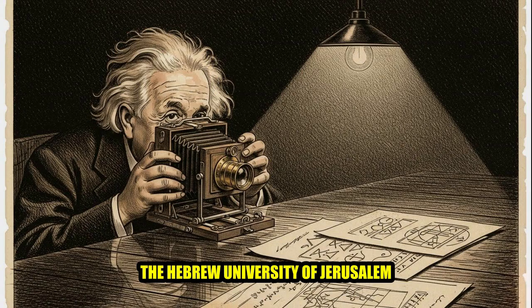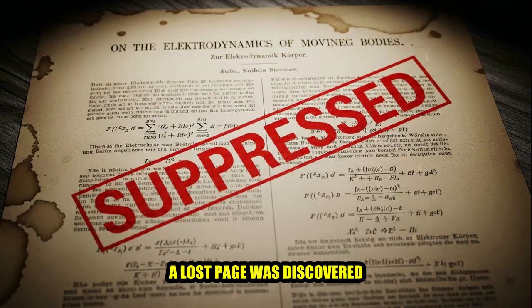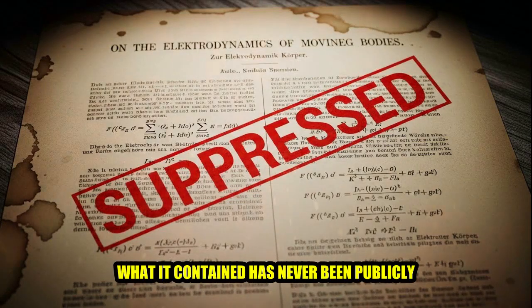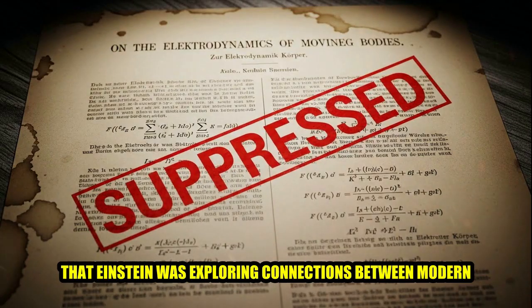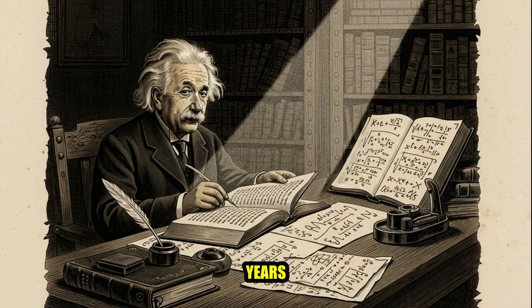The Hebrew University of Jerusalem, which holds his archives, periodically releases new documents. In 2019, a lost page was discovered in a box of letters. What it contained has never been publicly disclosed. There's speculation that Einstein was exploring connections between modern physics and ancient knowledge in his final years.